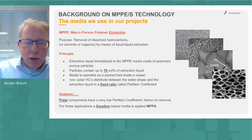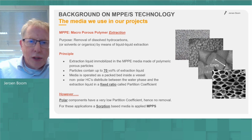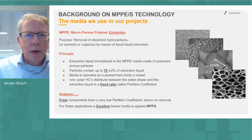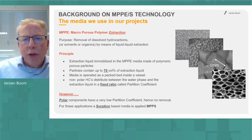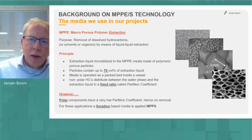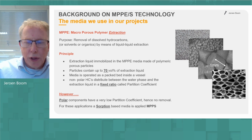As Luca indicated, the abbreviation MPPE stands for microporous polymer extraction. Basically, we use this technology to remove the dissolved hydrocarbons by means of liquid-liquid extraction. From the little quiz we did previously, I noticed that a substantial part of the attendees are familiar with liquid-liquid extraction. The only thing we did is immobilize the extraction liquid inside the particle. By doing that, you enable the use of extraction liquid in an easier way, and you can pack it in particles inside a column or a vessel. So the extraction mechanism remains the same, but we just wrap the technology in a new package.